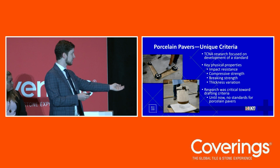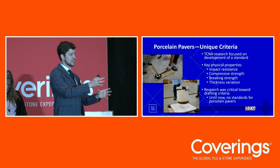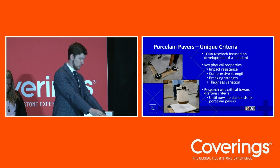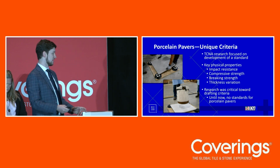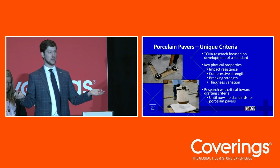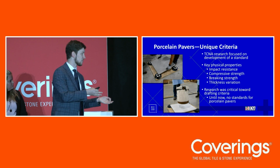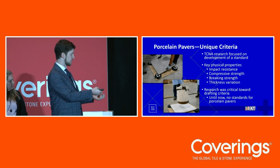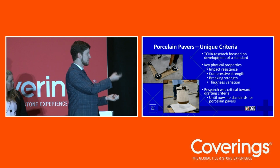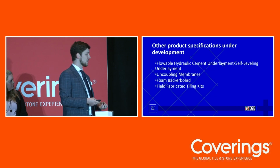There's a drop bag test, which is pretty cool. It's a sandbag test, and you just drop it right on the tile. Essentially, failure is the tile breaking. So there's criteria in the upcoming standard for that. And other tests, you've got impact resistance, compressive strength, thickness variation, and so on.